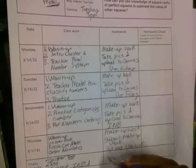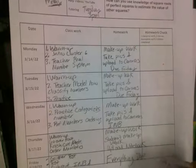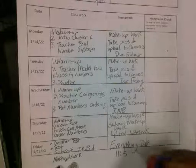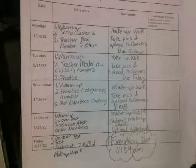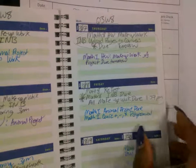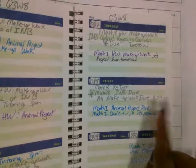Remember that everything is due. Everything. All makeup work, everything. I've written it all. I've said this all week. We also wrote this in our planner. Remember, you don't have to necessarily write it, but this is what we've been writing, all week. 11:59. See how we've done that all week? Every day, guys, every day. Please make sure that you have everything submitted by 11:59 tonight.